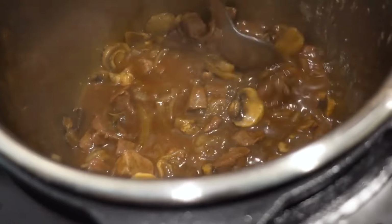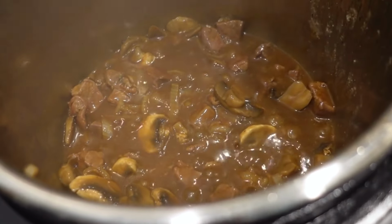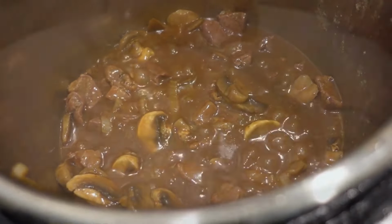You snuck a bite. I did, and it's so good. Actually, I told you to take a bite. I think that's ready. That looks good. It is delicious.